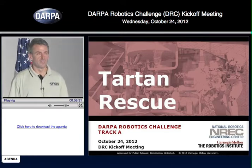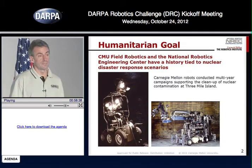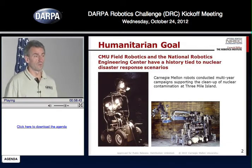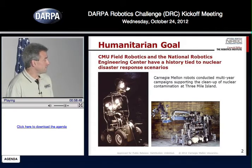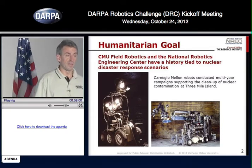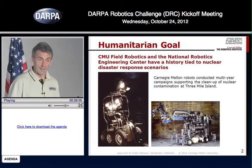The NREC has a long history that includes a connection to disaster response. As an organization, we grew out of the Field Robotics Center on campus. And the first robots that the FRC built were in response to the Three Mile Island nuclear power plant disaster in 1979. What you're looking at is the remote reconnaissance vehicle on the left, which was deployed to assess the extent of the damage, and the remote work vehicle on the right, which was designed to go in and perform demolition. Both of these robots were teleoperated robots.